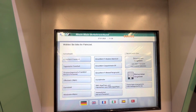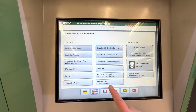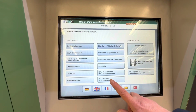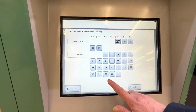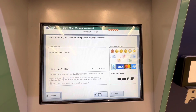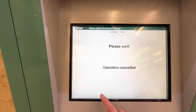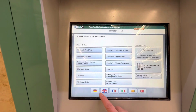I don't need a ticket because I've got a day card. Let's switch this over into English again. Maybe you want to go up to Koblenz. Well, that's outside of Frankfurt. Maybe you want to go to Rüdesheim. Good to get a Hessen ticket here. This is good for up to 5 people. It's for today. It's 38 euros. And that's good for all of the state of Hessen. Let's go, machine. You're slow.